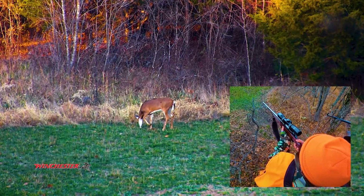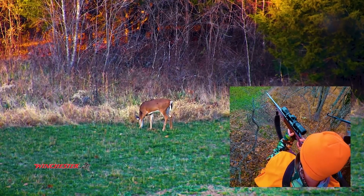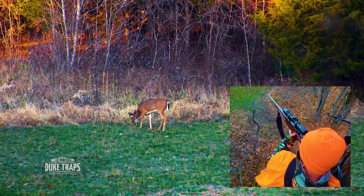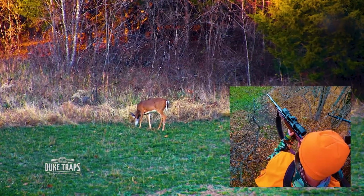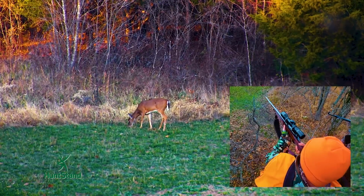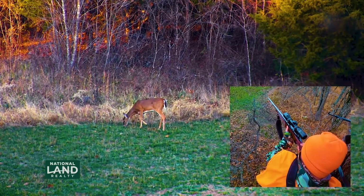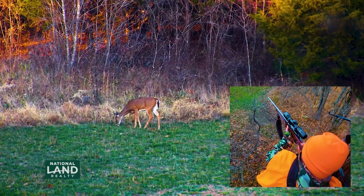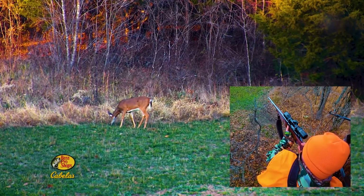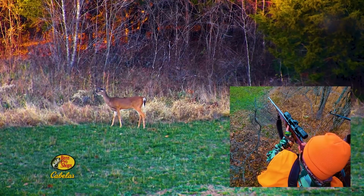Right behind the shoulder. Quarter of the way down. Aim it on her body where the front leg is. Take your time, get comfortable. Now you're on the front. Just right behind the shoulder now. Every time you take a step, it changes.